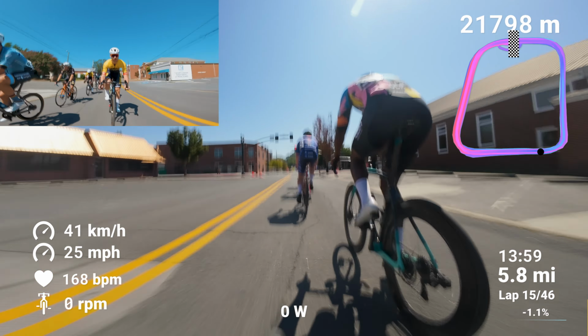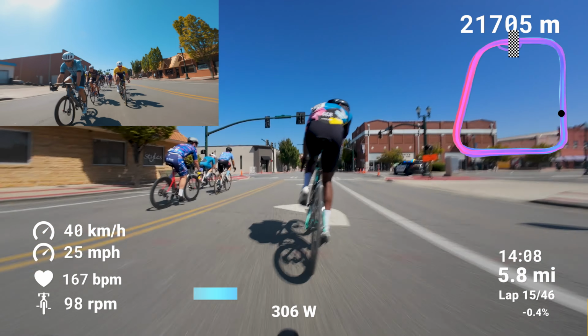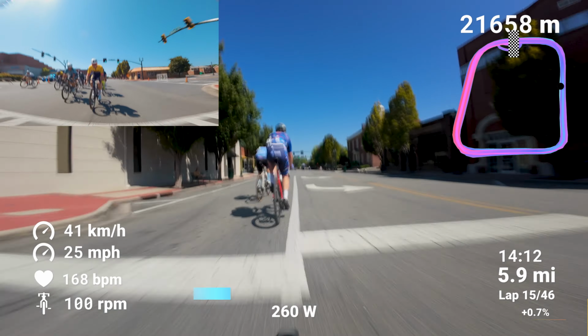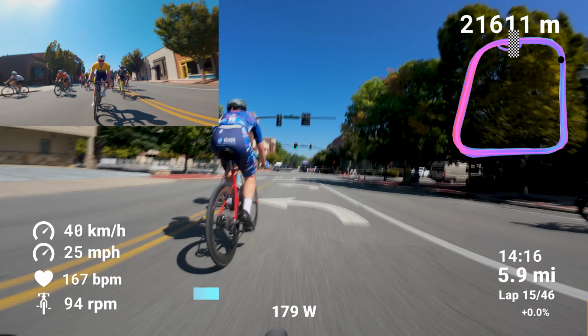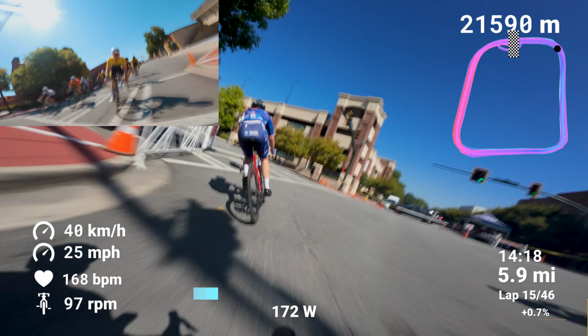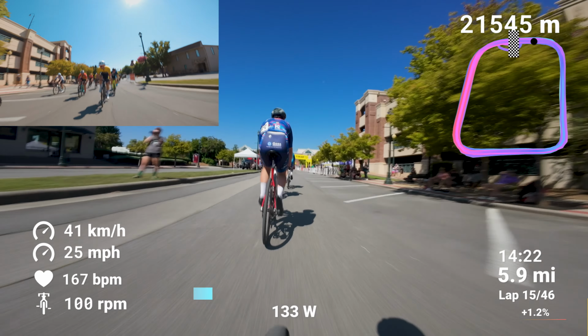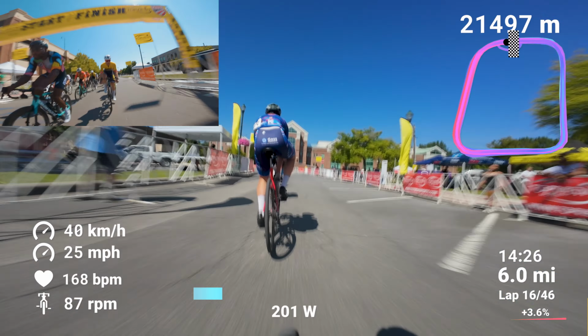And this is where not being on the team comes into play. I've been solo for so long and not knowing exactly what I should be doing here. There's Hunter in front of me, and he is, I believe, either 1 or 2 on the Omnium, so kind of watching for him as well, marking him. But at this point in the race, I came up this far.